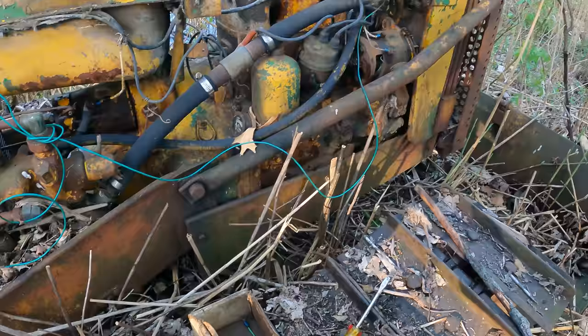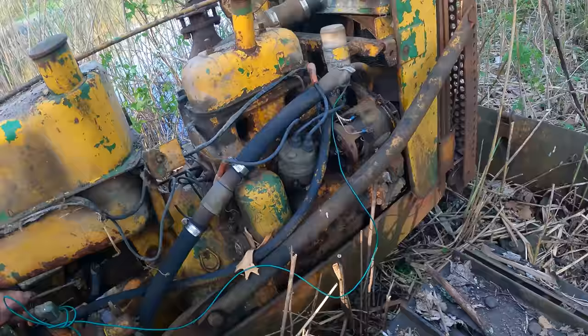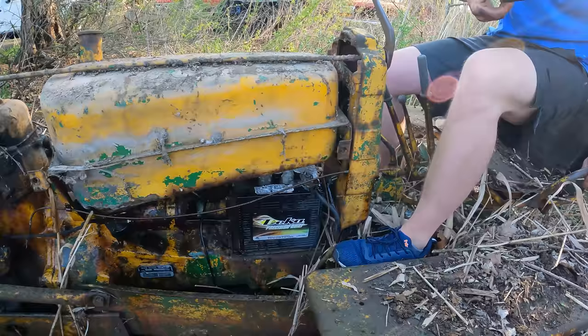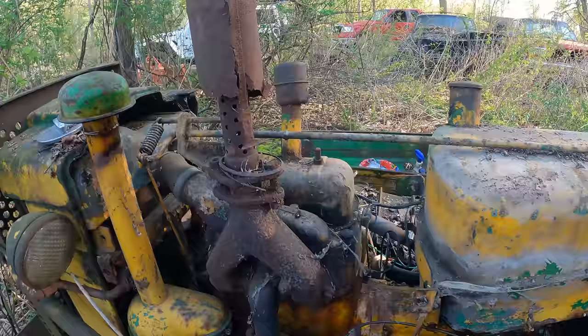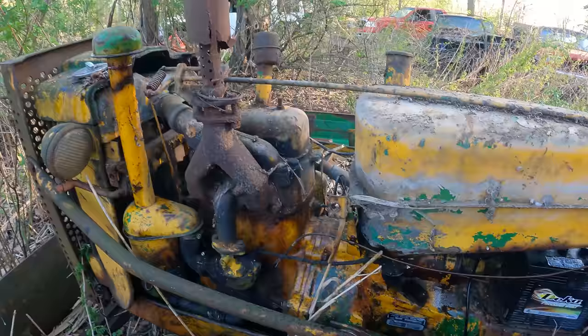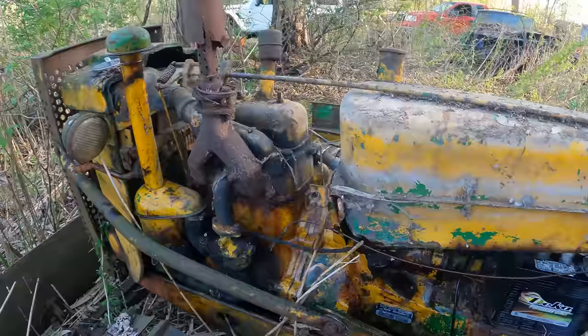You splurging with those new plugs or no? Yeah, definitely. The other ones were the original plugs. Seeing if it's got spark? Yeah, let's just start it up. Put the plugs in it. Boy, usually you had to feather that starter to get it to catch. Getting spark.